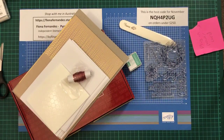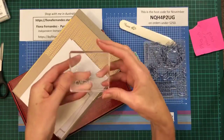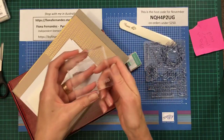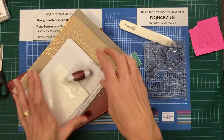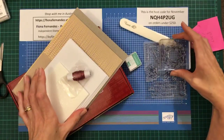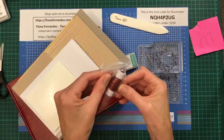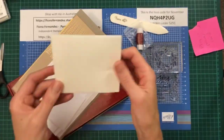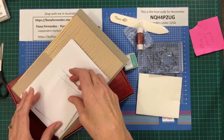So the block that you would use is this size D. This is one from last year. Last year's on stage. I've got an on stage block. But that's the size. You see it fits onto the wreath there. So there's a little bit of twine. You've got your Stampin' Dimensionals to use, so it comes with the adhesives.